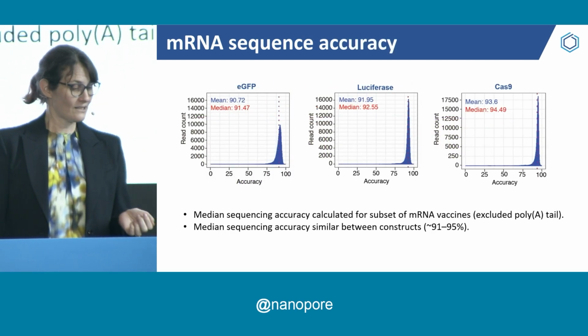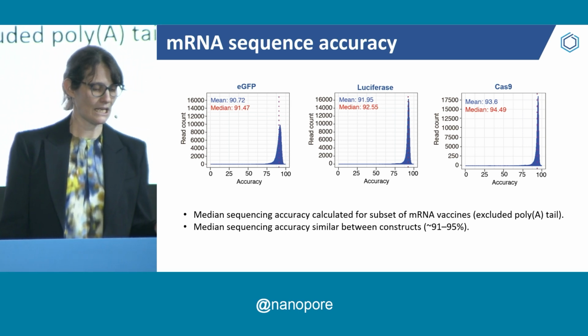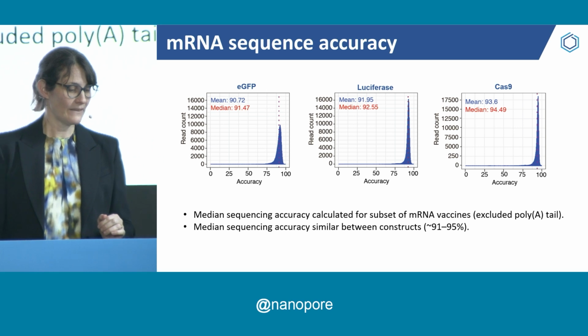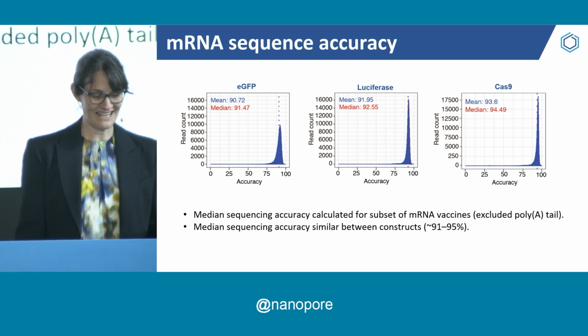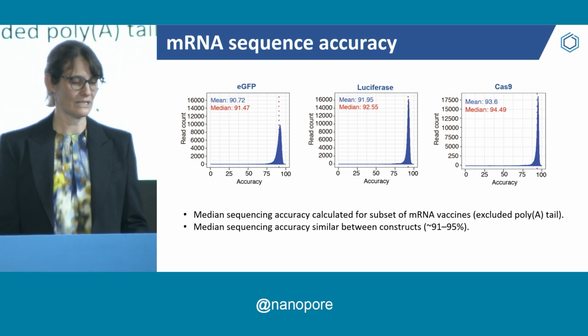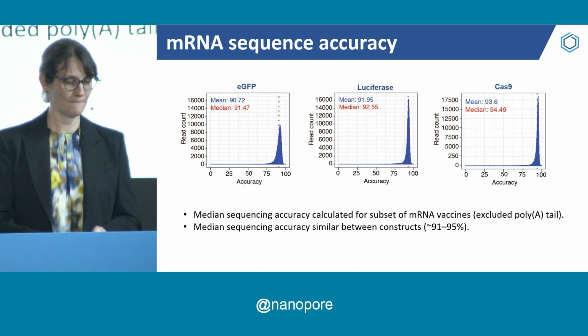So what do the error rates look like? Well, pretty good. When we align against the reference, excluding the poly A tail, the median sequencing accuracy was about 91 to 95%. I think it's important to say here now that there's been a revised base caller, which has brought that accuracy right up as well. So it's a shifting and improving target there.